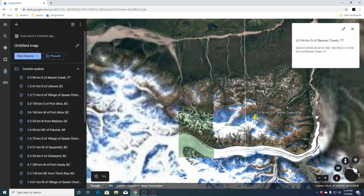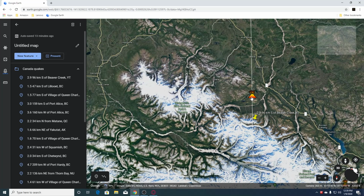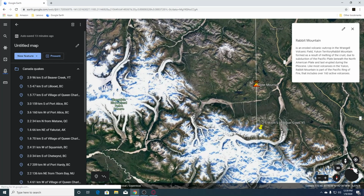If we look in this area, we can see that it's near Rabbit Mountain volcano. And Rabbit Mountain is an eroded volcano outcrop in the Wrangell volcanic field, Yukon Territory. Rabbit Mountain formed as a result of melting of the crust due to subduction of the Pacific Plate beneath the North American Plate, and last erupted during the Pliocene. Like most volcanoes in the Yukon, Rabbit Mountain is part of the Pacific Ring of Fire that includes over 160 active volcanoes. So we can see that this is Wrangell National Park here.